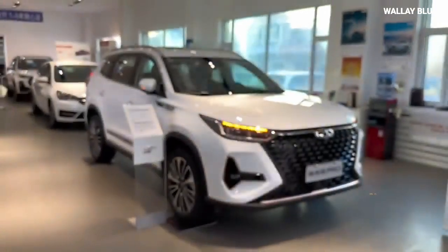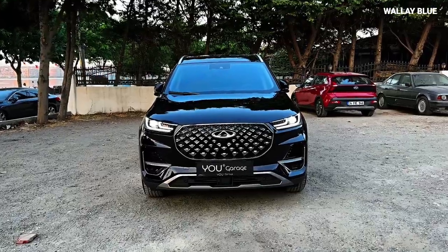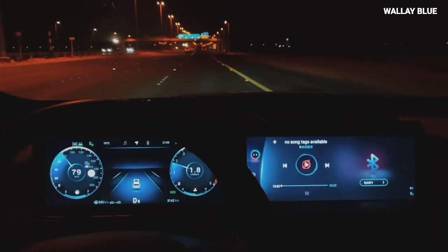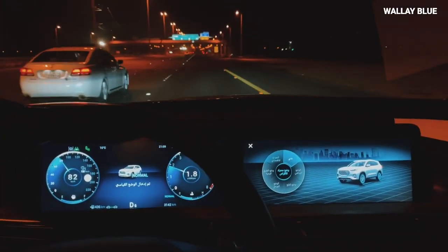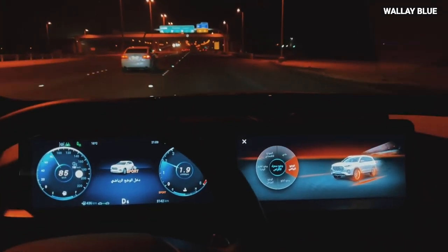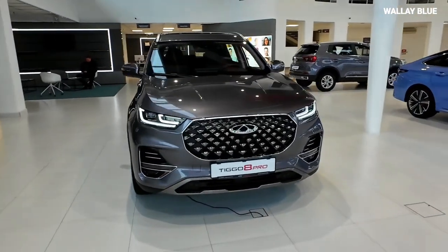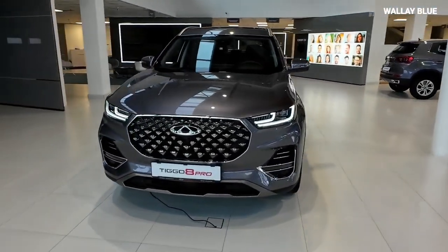full-size luxury SUV. The Chery Tiggo 8 Pro is known for its elegant design, spacious interior, and advanced technology. It's a vehicle that combines luxury with practicality, making it a strong contender in its segment. Today, we'll cover all the specifics, from design to performance, and everything in between.